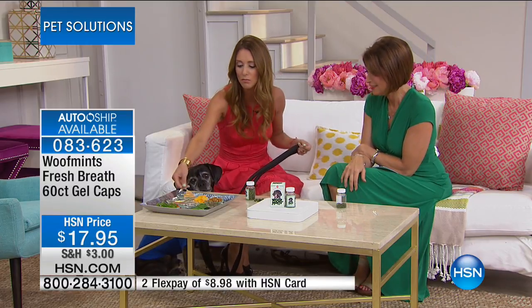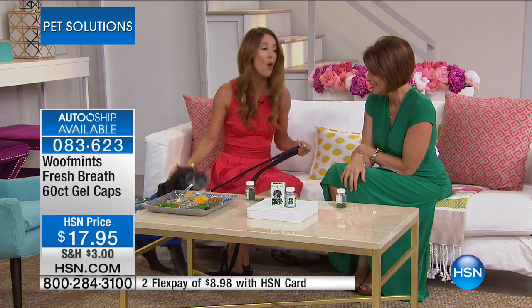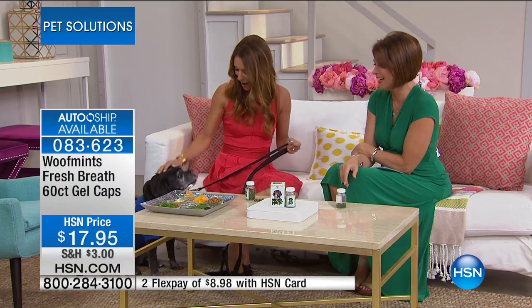You can give them Wolf Mints straight in their bowl, in their food, right in their bowl. Or you can give it to them with a little snack. Just found the peanut butter. Uh-oh.